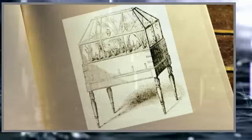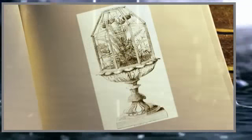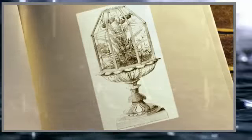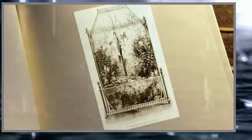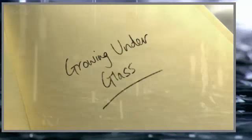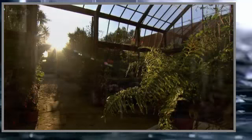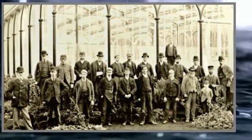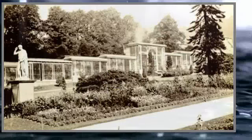Following the success of growing ferns outside, the Victorians began to experiment with growing them indoors, and so began a trend that would change our approach to gardening. We began to grow under glass. It really kicked off with the repeal of the glass tax in 1843. Some of the biggest greenhouses in the country were constructed at this time.